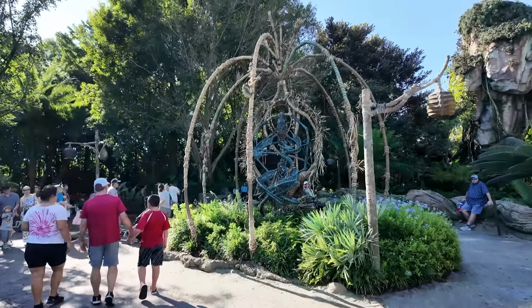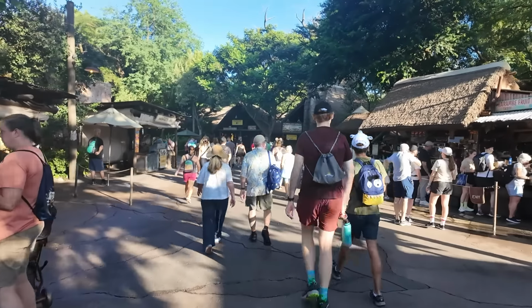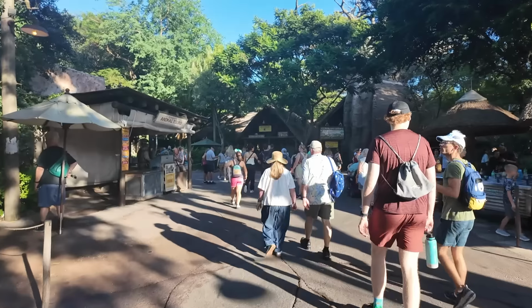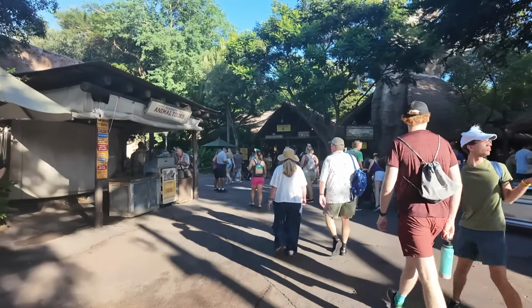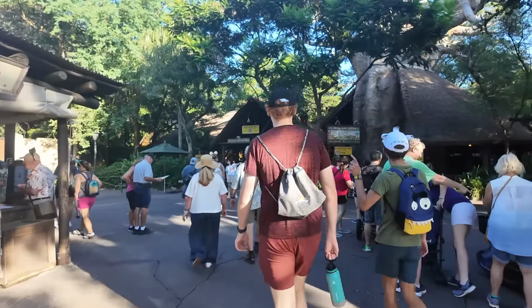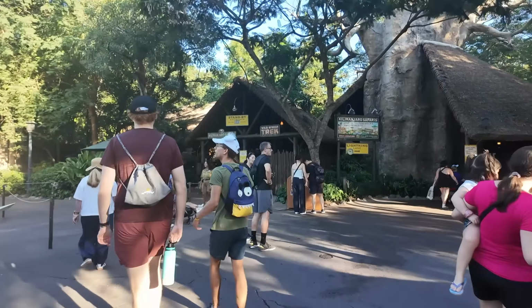All right, lots of folks are headed for Kilimanjaro Safaris this morning. Kilimanjaro Safaris is a safari attraction where you ride in a safari truck through recreations of an African safari. It is really amazing because you do see real life animals in habitats that very closely resemble their natural ones. It's a beautiful attraction, one of my favorites in Disney World. The ride is never the same because they are real animals.